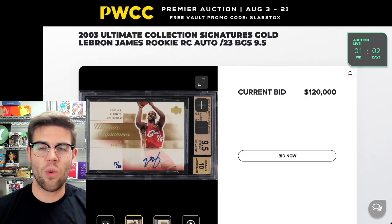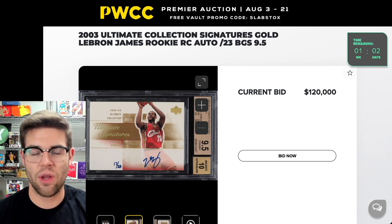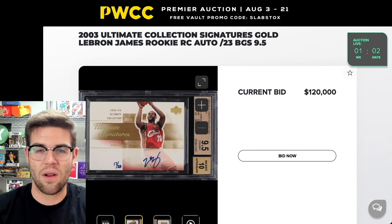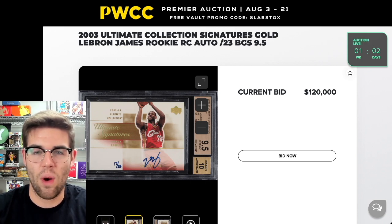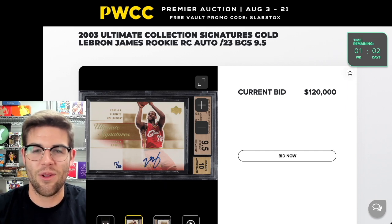And the last card we are covering is the LeBron James. This is the Ultimate Collection Rookie Gold Auto, numbered out of 23, BGS 9.5. Current bid of $120,000. This card is by far one of his best on-card rookie autos, especially when you bring in that it's the gold parallel, hand numbered out of 23. Would it really be a Premier Auction video without at least bringing up one LeBron card? He wasn't in any of the debates, but we did need to include him here at the end just because of the magnitude of this card.